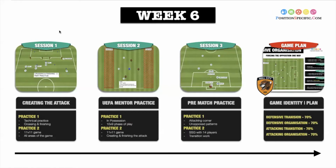So looking at week 6, session 1, we're looking at creating the attack. Practice 1 is a technical practice looking at crossing and finishing. And then we moved into 11v11 games, something that we like to do quite a lot. Just putting the team in 4 different parts of the game, just to see if the players and the team are getting what we want, or what we want to see.